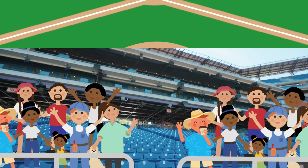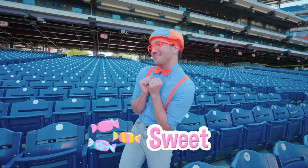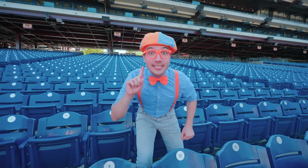I just know that we can find a snack somewhere around here. Ooh, maybe we can find a snack that's spicy, or sweet, or salty. Well, keep your eyes and ears open for a snack. Popcorn! Popcorn here! Did you hear that? Popcorn could be a really, really tasty treat.